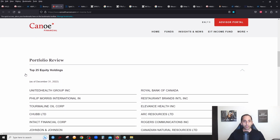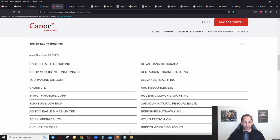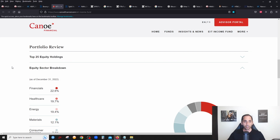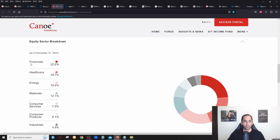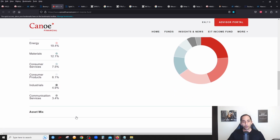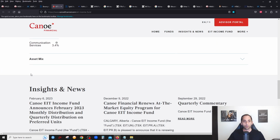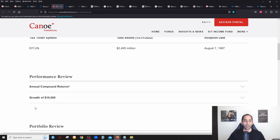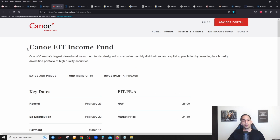So you always take a look at the top 25 stocks in here. These are all dividend growth value stocks. I would say there's no technology stocks in here. If you look at the breakdown, it's pretty much financials, healthcare, energy, materials are the top four sectors. No technology whatsoever. And it is mostly Canadian, a lot of US, and a tiny bit in international equity. So those are the top five. Top five, I meant the big five, I feel are core positions.